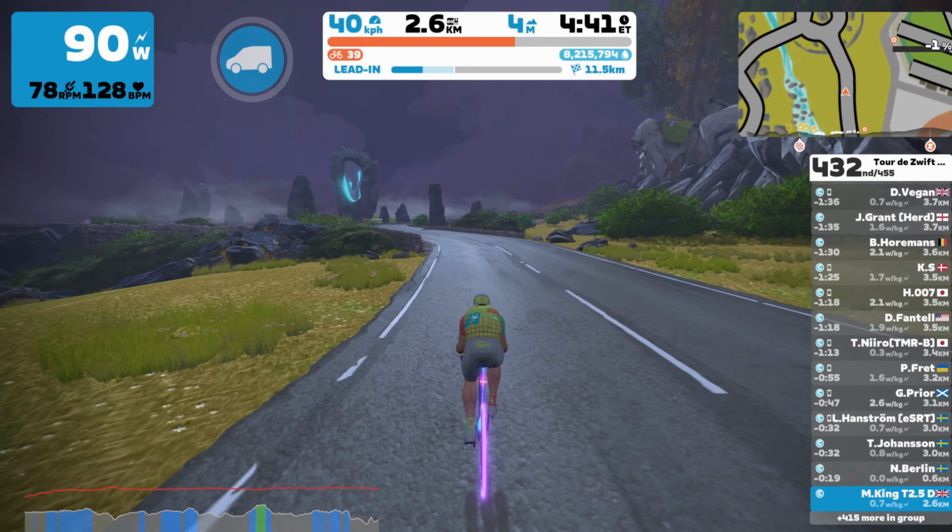And almost at the bottom. A little bit of a rise and then down a bit more as well. You can see all the other riders are miles ahead of me. I'm going to start a little climb here. Just a little one by the looks of it. What does it go up to? About 3%. Looks like it's going to ramp up a little bit more.